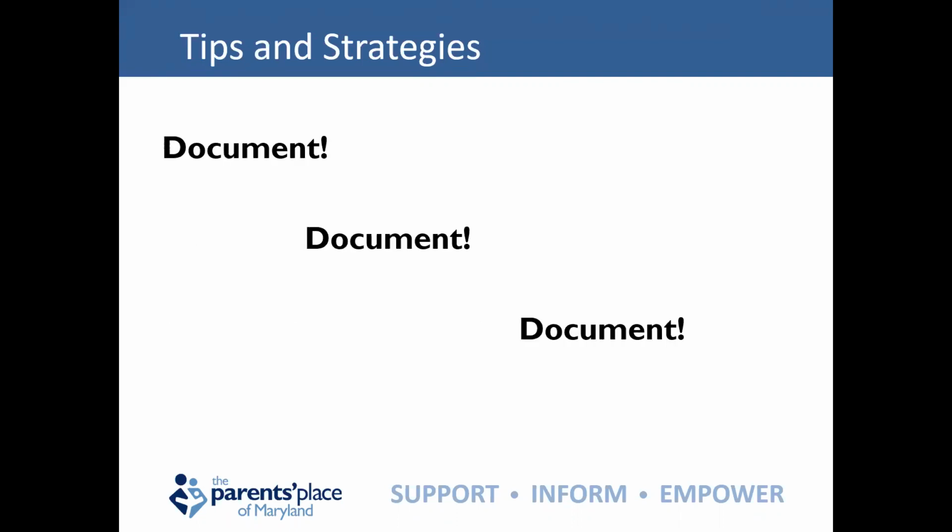All right. So one of the other tips and strategies is, you've got to document. There are lots of things that are discussed at an IEP meeting, lots of things discussed at lots of our meetings at our schools. And yes, there are people that take notes, but at the end of the day, it's always prudent to document. People get busy, somebody might have missed putting something down because we're all human. So we always encourage families to just document everything in writing.